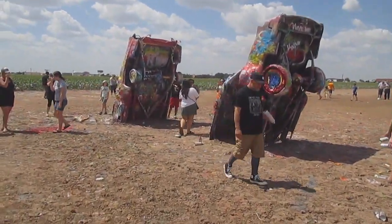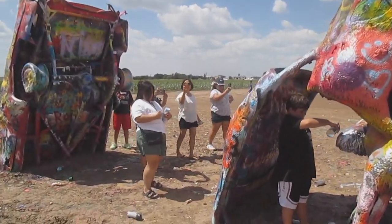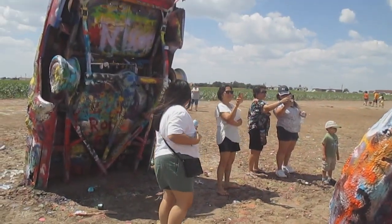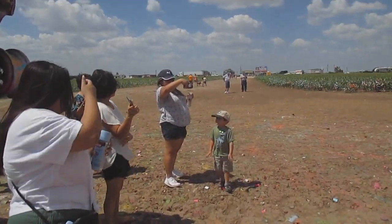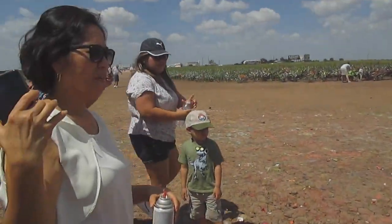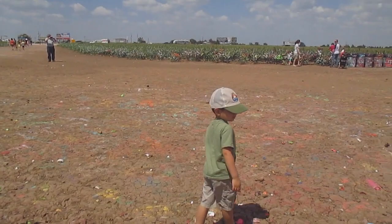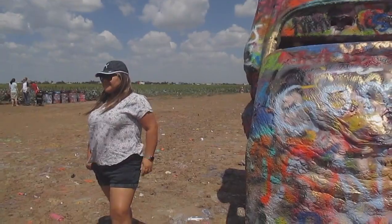Cadillac Ranch is visible from the highway, and though located on private land, visiting it by driving along a frontage road and entering the pasture by walking through an unlocked gate is tacitly encouraged. In addition, spray painting graffiti on the vehicles is now encouraged, and the vehicles, which have long since lost their original colors, are widely decorated. Ant Farm artists have encouraged this kind of public interaction with the cars.